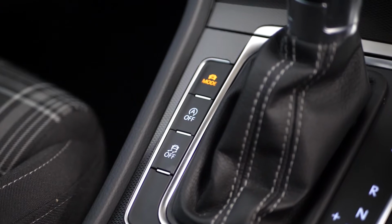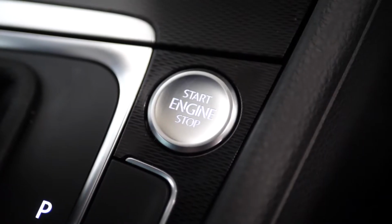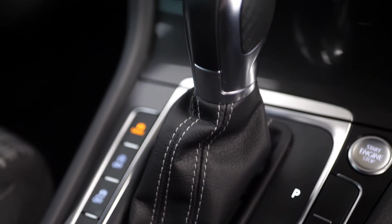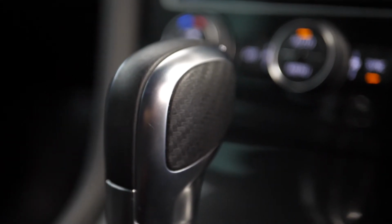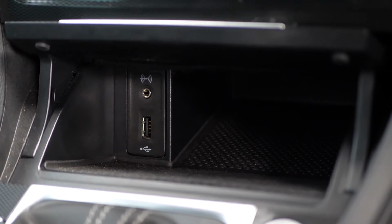dynamic driving modes accessible on the left hand side of your gear selector, and then on the right you have the optional keyless push to start button. Your gear gaiter is trimmed in leather with contrast stitching, and then you have the leather trim on the side of the gear selector itself. Storage space just in front of that with access to a USB port and an aux port.